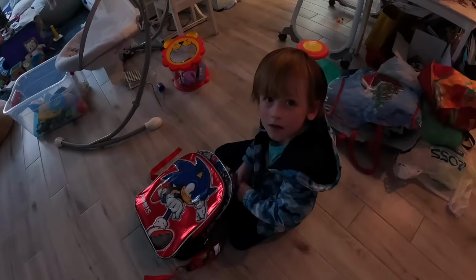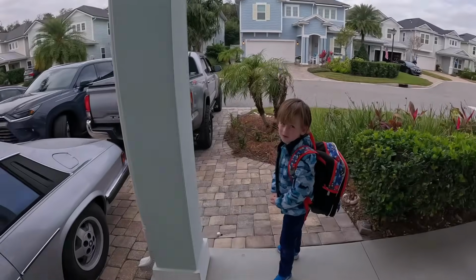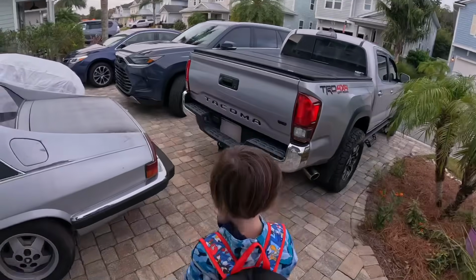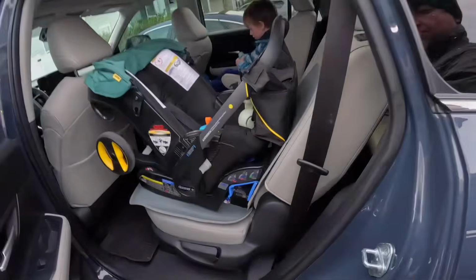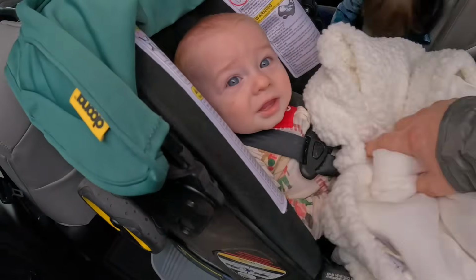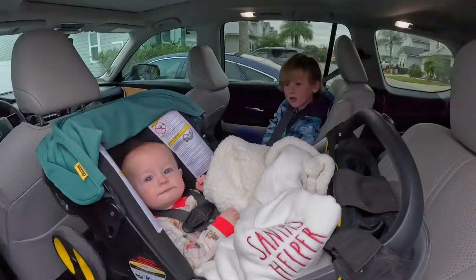All right, buddy, you getting everything? All right, let's go. Can you open the door for me, bud? Oh, it turned off. All right, let's go. Yeah, sit in the booster seat, bud. Okay, here's snug. Awesome, love you, buddy. Love you, buddy.